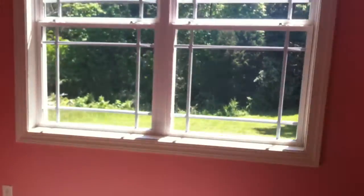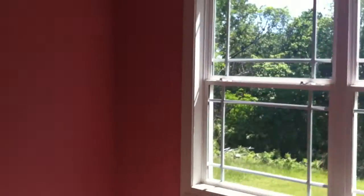We have, off of this hallway, a full bathroom, tile floors, drop-in tub. Off of that, we have the first bedroom, carpeted, double windows facing the backyard, 6-foot-wide closet. Bedroom looks like it's in pretty good shape.